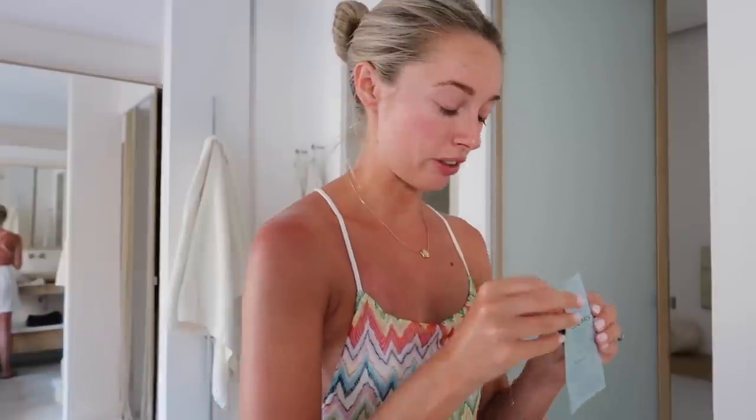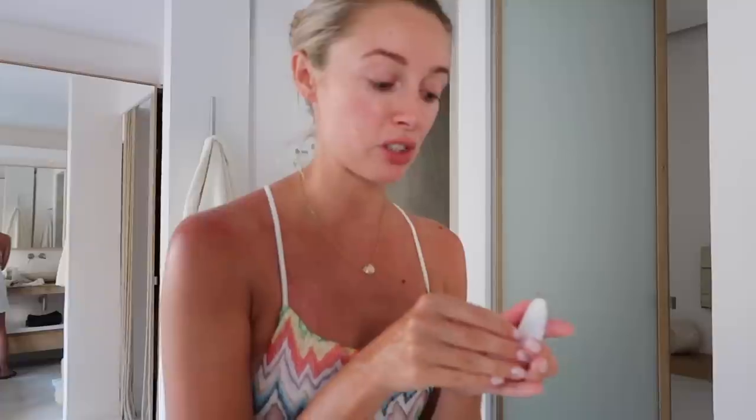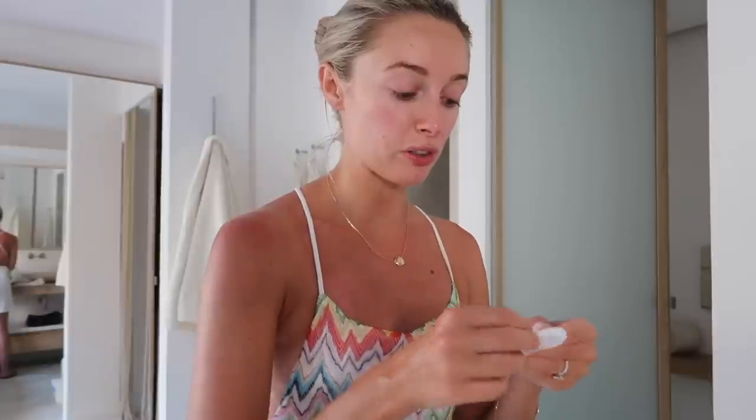I am a huge fan of eye masks. This is definitely something that I would recommend adding to your holiday makeup bag if you're going on a long haul flight, and especially if the under eyes is an area of concern for you. For me, it is the number one area of concern. Anything that I can do to soften the looks of those little fine lines that are creeping in around the under eyes, I'm definitely gonna do it.